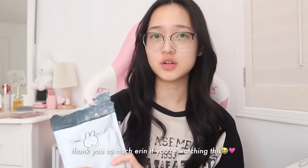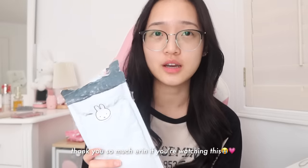So basically, she emailed me a drawing that she drew of me and said that she was going to make it into a keychain, and she was asking me if I wanted to receive it and if she could send it over to me. So she actually sent over the package, and it finally arrived. I already opened it, but I put it back in here so I can unbox it again with you guys. She's just the sweetest, and if you're watching this, thank you so much again. Words can't describe how much this means to me.